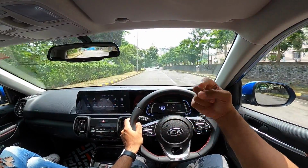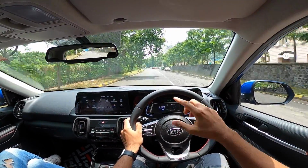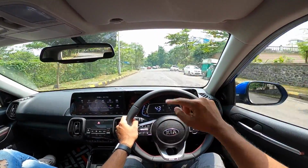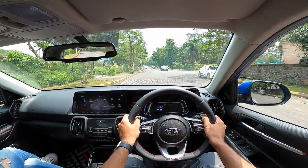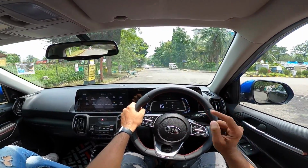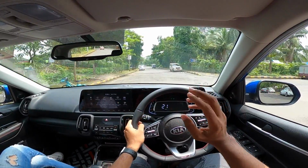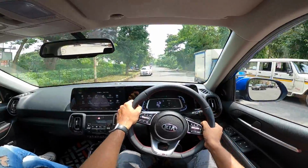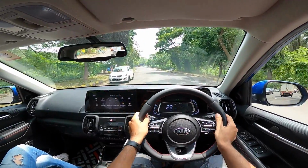Now for the diesel, of course, the suspension is still on the stiffer side, and this is the top of the line diesel because the regular diesel model actually produces less power, at 100 horsepower and 240 Newton meters. This is the automatic, and the automatic gets the variable geometry turbocharger, which lends it more power, 115 horsepower, 15 more horsepower, and 10 Newton meters more torque at 250 Newton meters, which obviously makes a big difference as well.